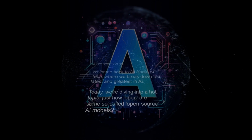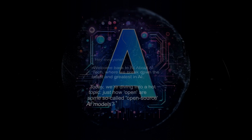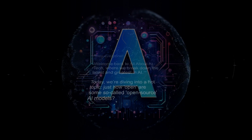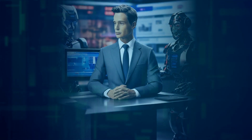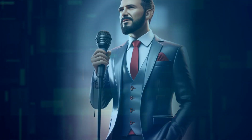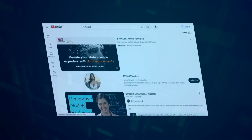Today, we're diving into a hot topic. Just how open are some so-called open-source AI models? You won't believe what we found. Alright, let's get straight to it. Many of the major AI models out there are being marketed as open source. But are they really? Companies like Meta and Microsoft are calling their models open, but when you look closer, things aren't quite what they seem.